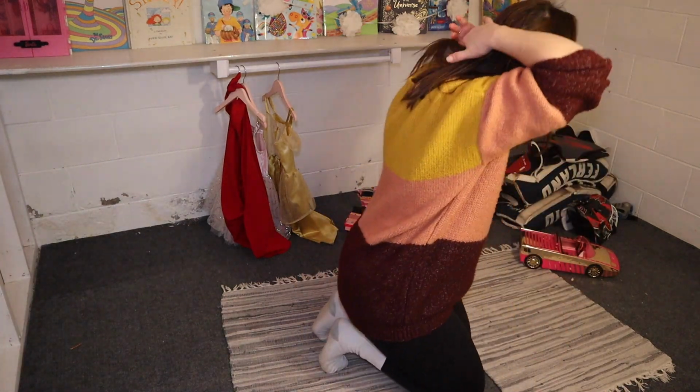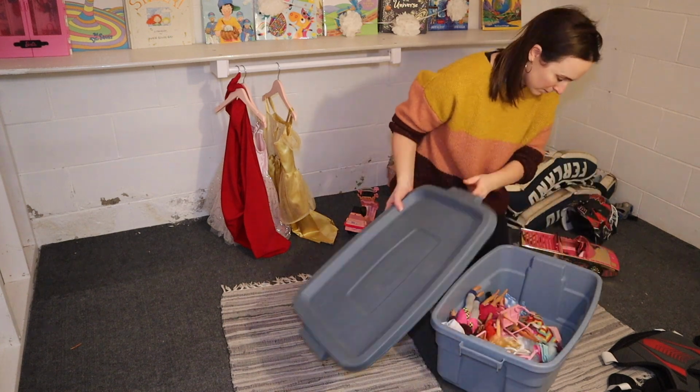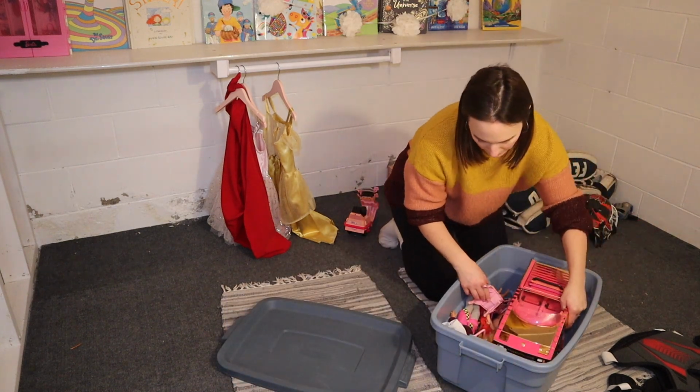You might recognize this clip. This is our basement, basically our toy room. We call it our tree house, but it is our toy room. It has been our toy room for the last few years.